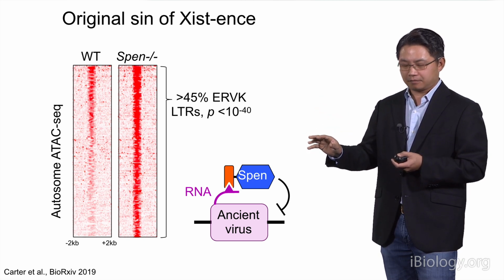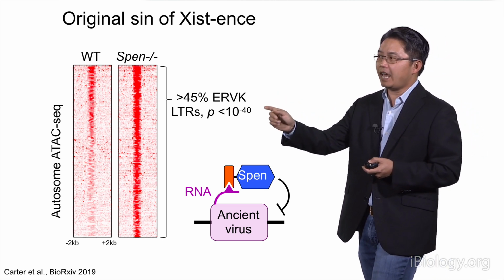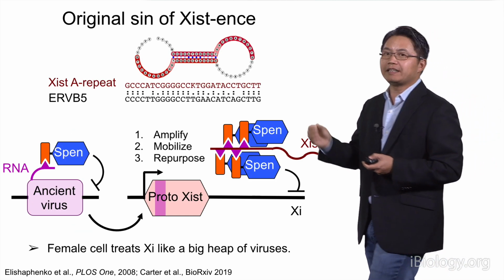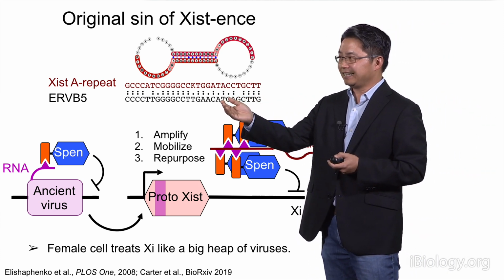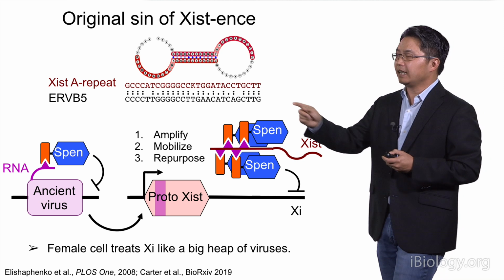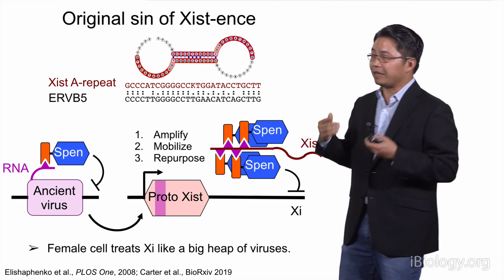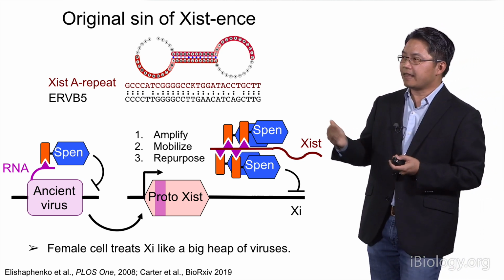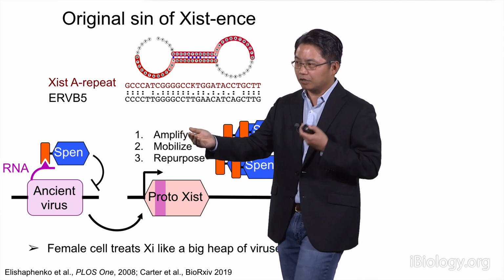chromatin modification. This is a very interesting finding because this little sequence from the ERV-K that attracts Spen turns out to be quite similar to the sequence of the A-repeat that I've been telling you about. It was recognized in 2008 that Xist evolved from a series of transposons, ERVs, integrating into the locus. And then the sequence of the A-repeat, shown in red, is quite similar to the ERVs that are being targeted by Spen on autosomes. So this led us to a model that in fact the Spen-RNA interaction is an ancient and conserved feature.